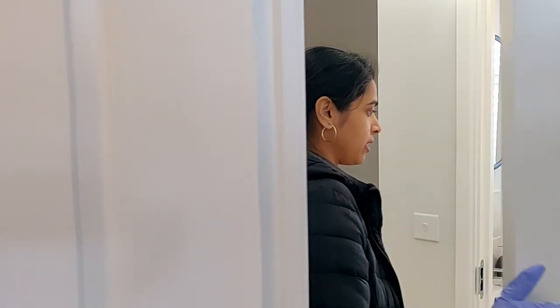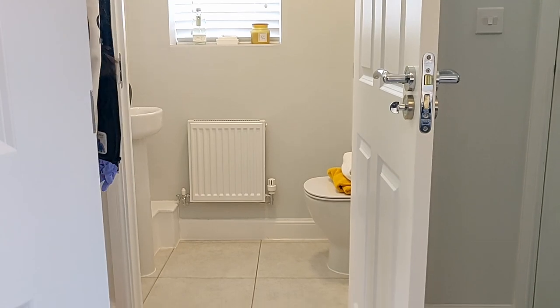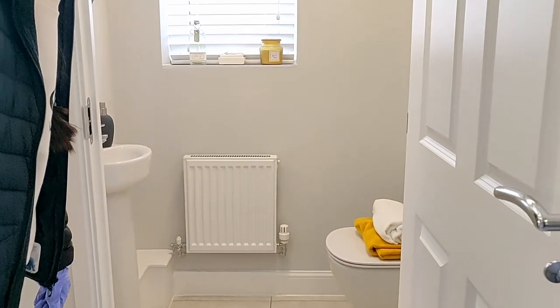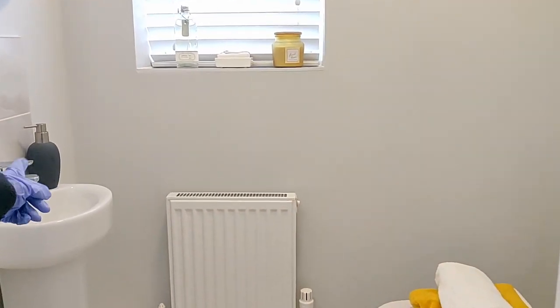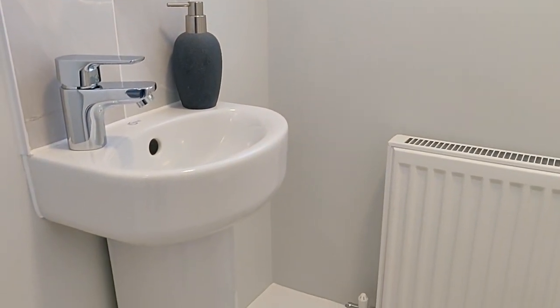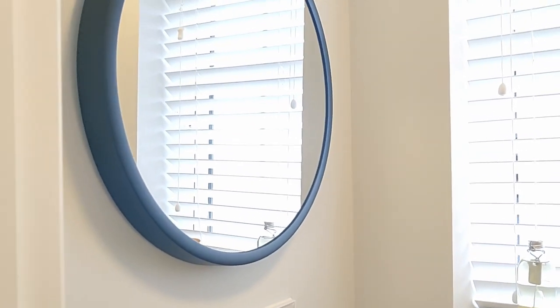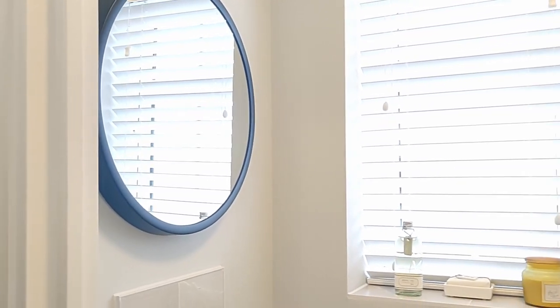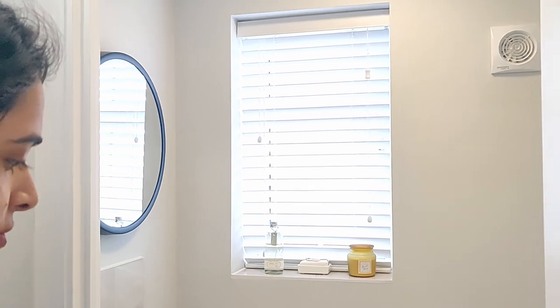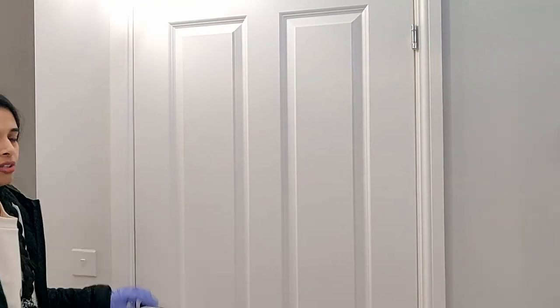Then here we have the guest toilet again, all white and bright. Same basic stuff. Sweet, cute sink with a nice mirror at the top and a window. So yeah, good. It's good to have a window in your toilet. And these toilets are only for guests, so there is no shower or bath here.